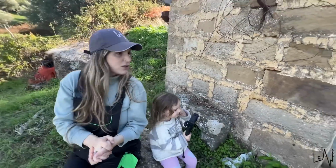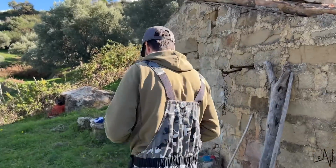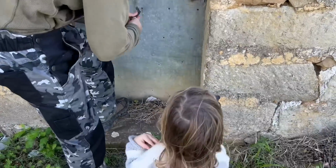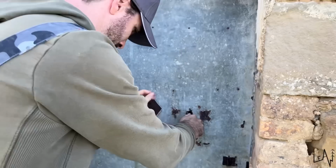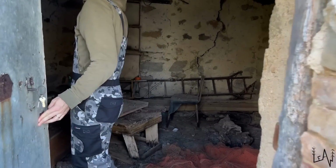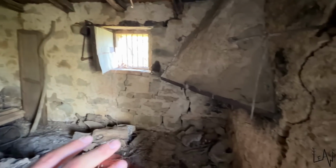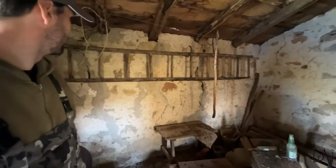Okay, let's show the inside of the stone house. Also in this case, the keys of the houses are really old and peculiar. Unique, let's say unique. Permesso. We can see a fireplace here on the right. A small window. Ladders. Bottles. Another ladder.